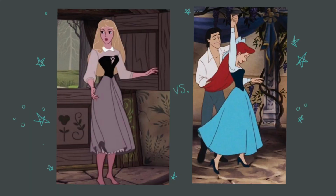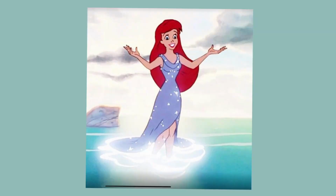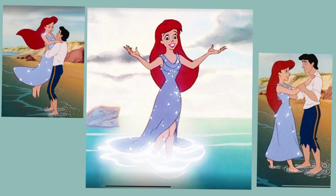So this pretty much blue version of Princess Aurora's dress, even though it's really cute, would not be historically accurate. Another dress is Ariel's dress that she comes out of the sea with, and I am really excited to see what that looks like in this new version that's coming out, because I just feel like they're gonna make it look really pretty.